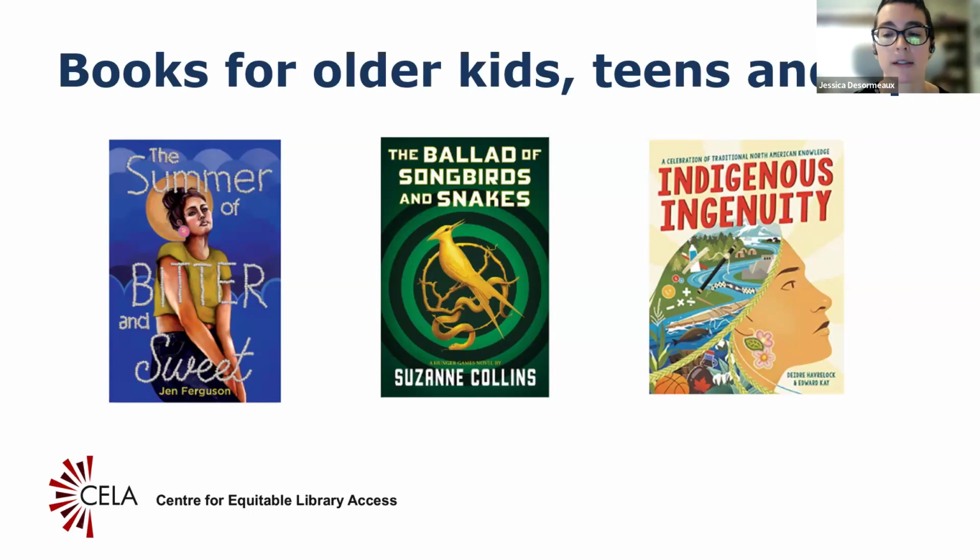And then as students go on to college and university, CELA can supplement their academic reading needs with novels and magazines and books on financial management, self-help, and other life skills. A CELA membership is lifelong, and we can meet the reading needs at any time in an individual's life. So it's great to get started early, and that membership can continue for the rest of someone's life.